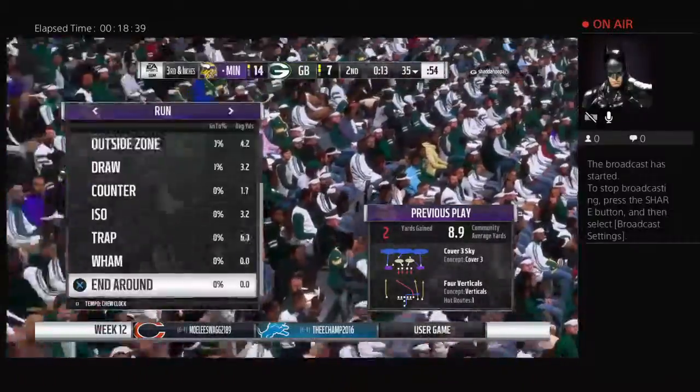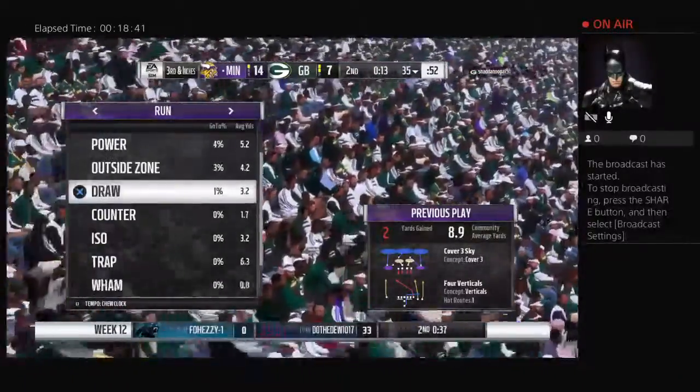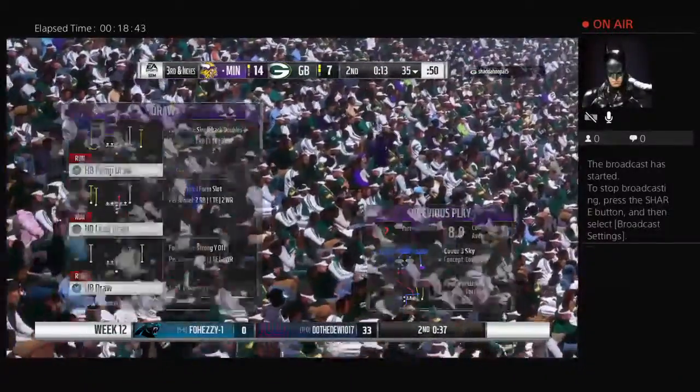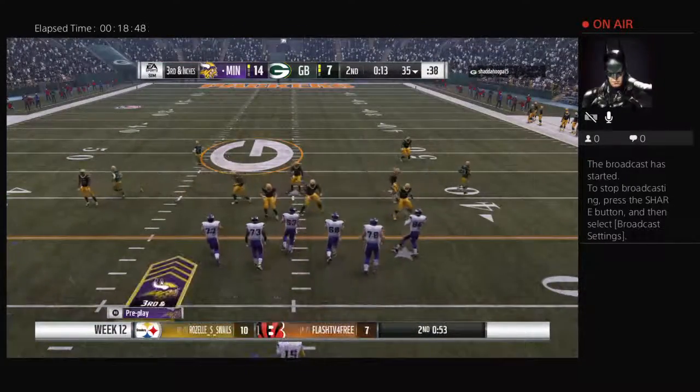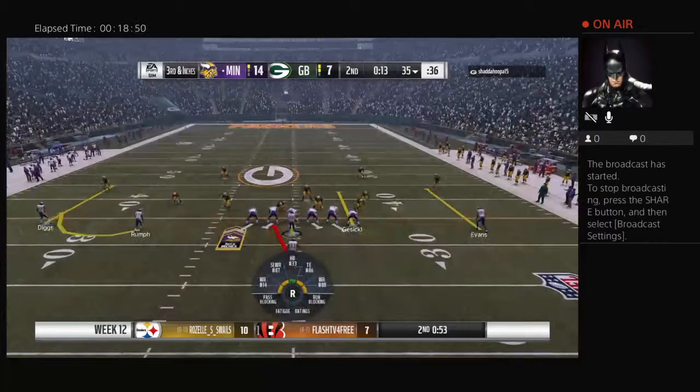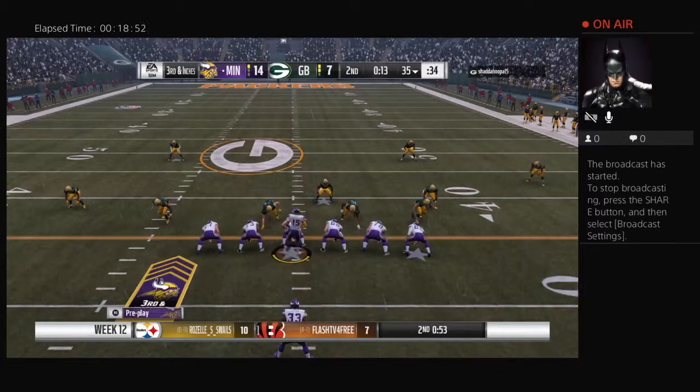And on 3rd and inches, we're going to get a whistle and a timeout, as they'll stop it with 13 seconds to play in half number 1. And how about the dime look here? 6 DBs on 3rd and inches. Daring them to run the ball.